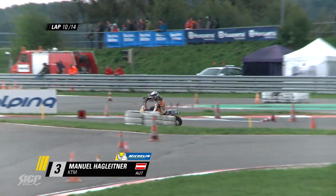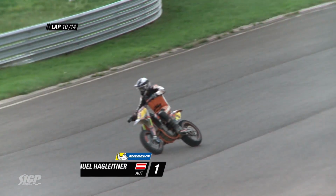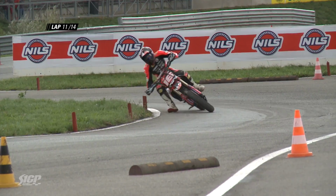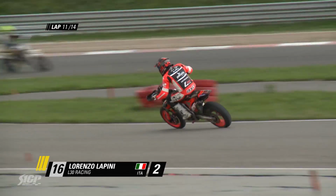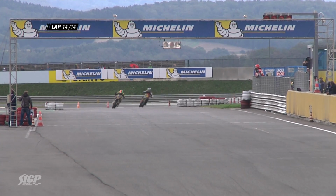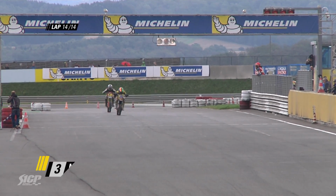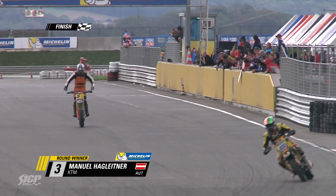Can he do anything about this guy though? Manuel Hoellbacher, the Austrian, still there in first place. Handful of laps to go. Here's Lapini, he's still in second. Been a hard charge for the Italian, but might just be running out of time. Final turn though, and the checkered flag being readied, and it will be a win for Manuel Hoellbacher. He wins race 2.